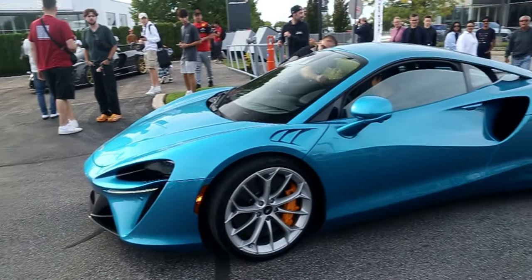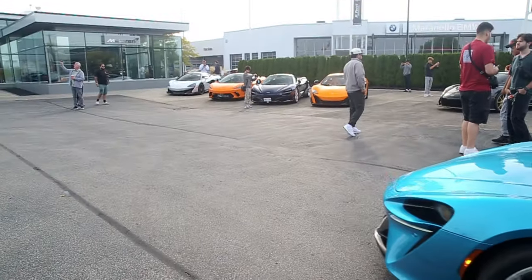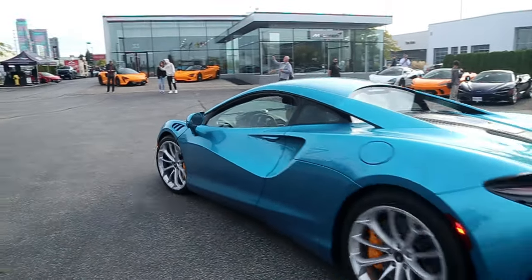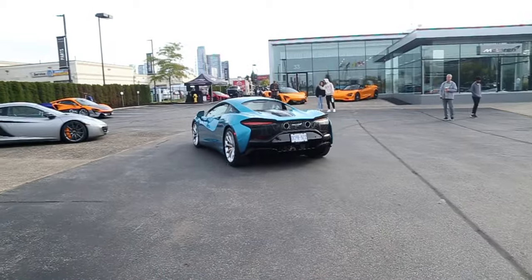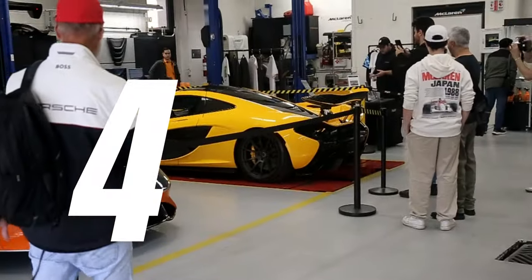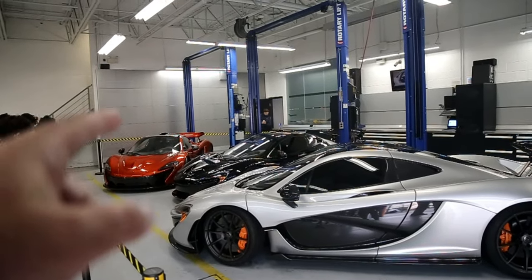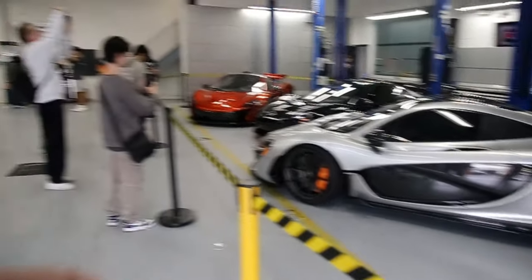That's a good spec. Artura 675 LT. P1s are inside and we're gonna check those out in a minute. I need a coffee before I do anything. Okay guys, not one, but four P1s. Volcano orange, black, the silver, and then the yellow.